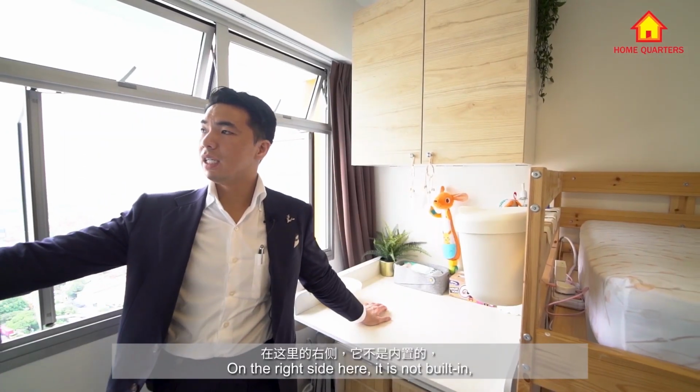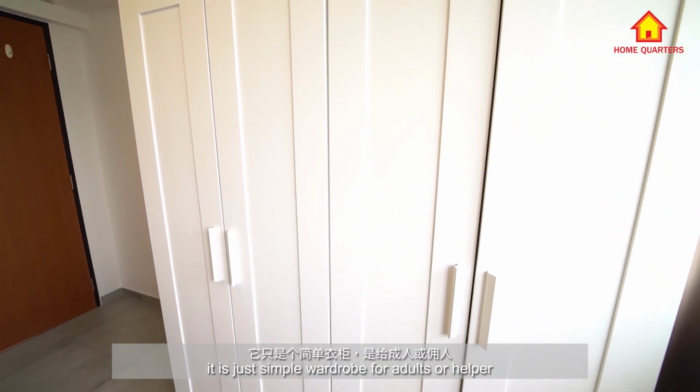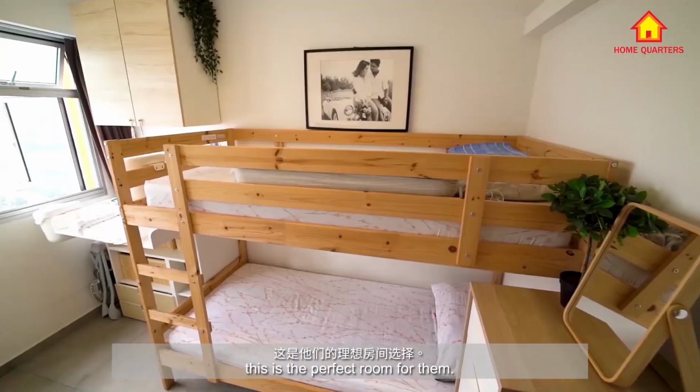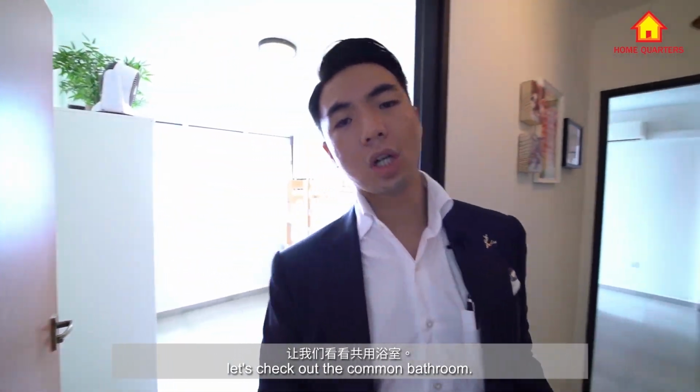On the right side here, it is not built in. It's just a simple wardrobe for adults or helper or even nanny that stay in here. If, let's say, you have children that are of school-going age, this is a perfect room for them. Alright, that's it for the second bedroom. Let's check out the common bathroom.